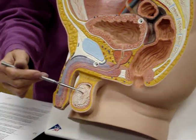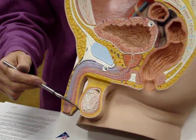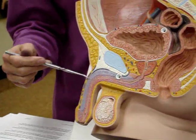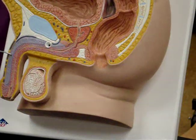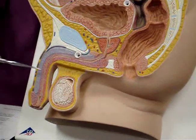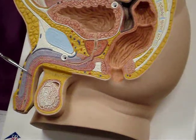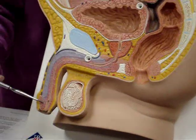In the male, what is this organ right here? It's the bladder. This is the bladder, and then you can see the urethra leaving in this area. What is this organ right here? Testis. What is this structure right here? Scrotum. Scrotum. What is this structure right here? The penis, or more specifically this one? Corpus cavernosum, or corpora cavernosa, plural. And this one right here, this tissue, corpus spongiosum.